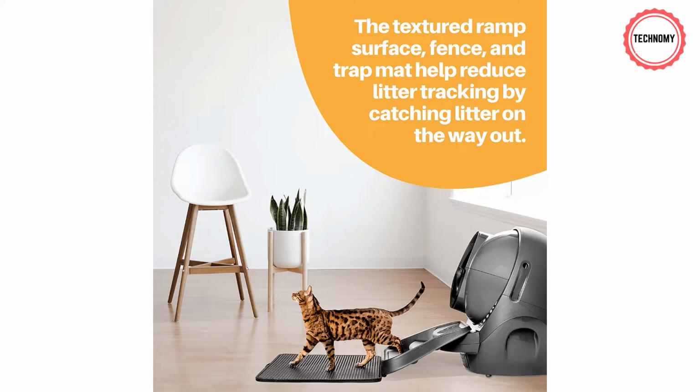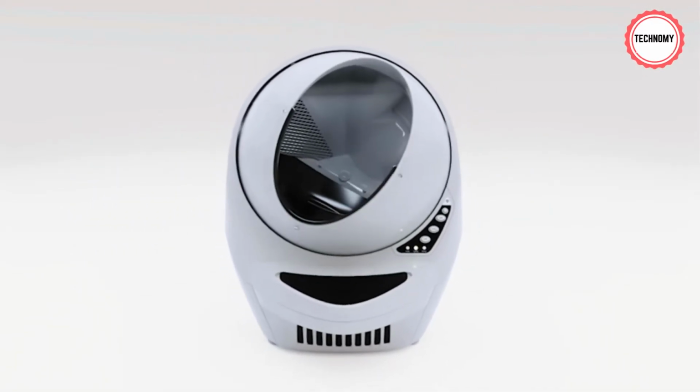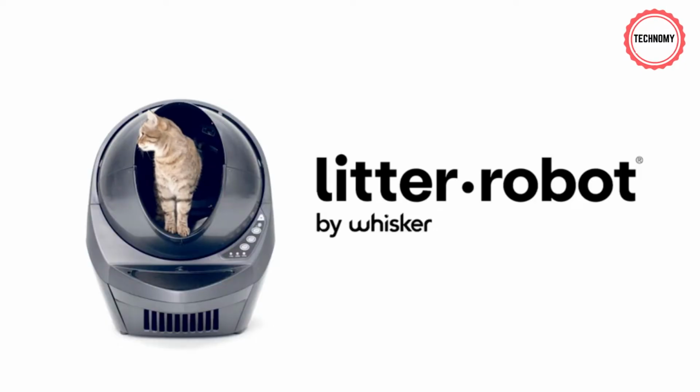It's hard not to boggle at the Litter Robot's high price, but Whisker has pulled out all the stops to justify the premium cost with a premium user experience. It begins with an incredibly easy setup, since the Litter Robot 4 arrives fully assembled in the box. All you need to do is plug it in and download the Whisker app, which is synced using a QR code on the back of the device.